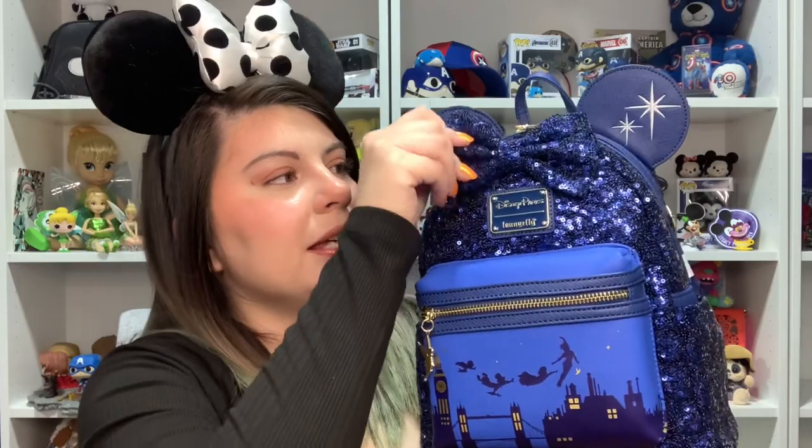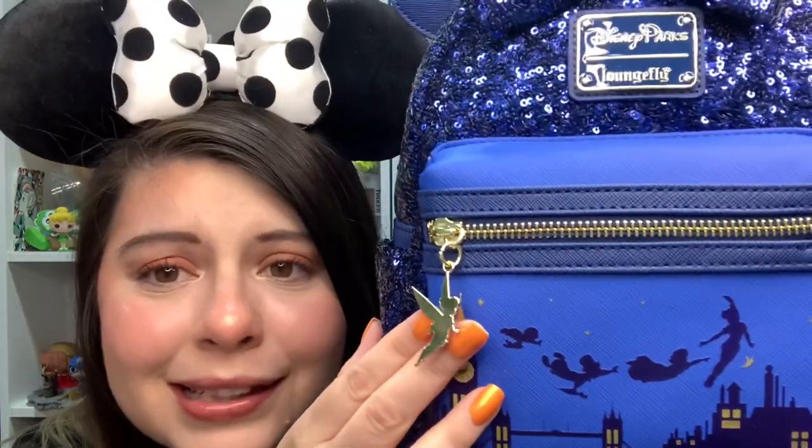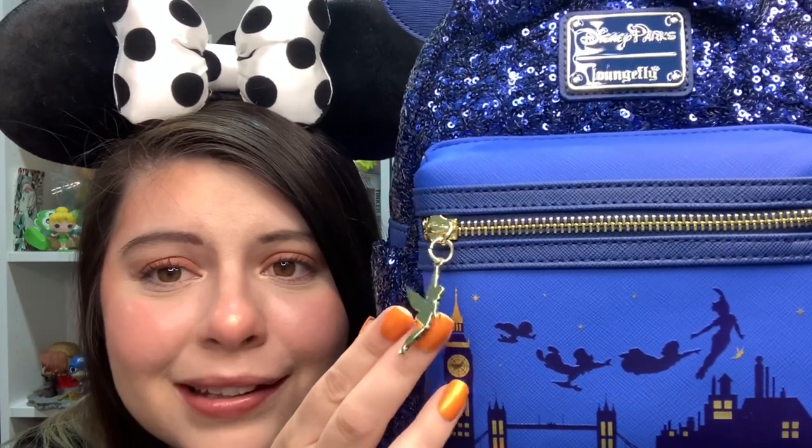Guys, I love this backpack so much. I have not used it just yet, but this is the Minnie Mouse attraction backpack. I want to say this was released in June or July. It is after the Peter Pan's Flight ride at Disneyland and Walt Disney World. I don't know where else it's at, but the zipper has this little Tinkerbell detail.